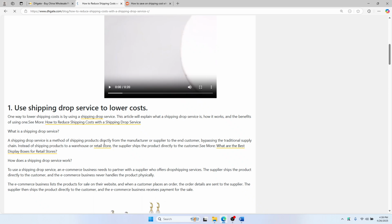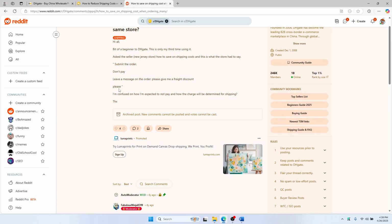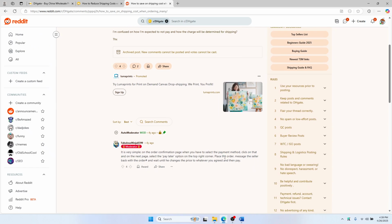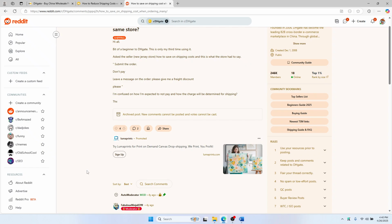And then confirm the unpaid order. Now head to your section and then contact the seller. Send a message like, please give me a freight discount on this order, etc. And that's it. Most of the time, the seller will be happy to reduce the shipping cost. And once they update the total, go back to the order and complete your payment. And that's how you can actually reduce the shipping cost.